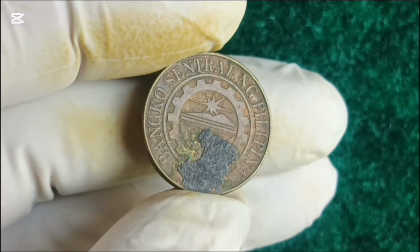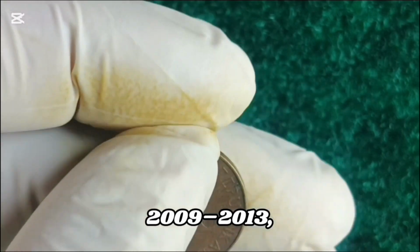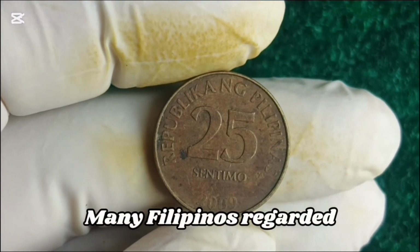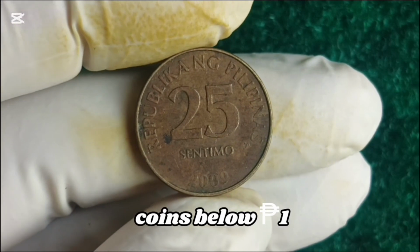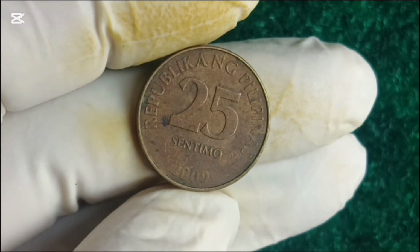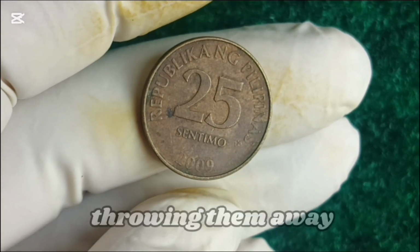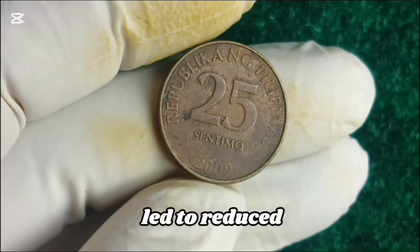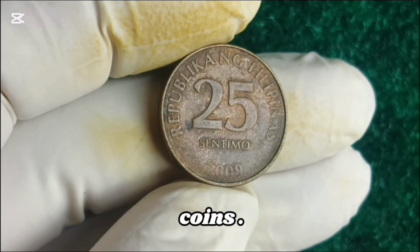Even during 2009 to 2013, public sentiment began to shift. Many Filipinos regarded coins below 1 peso as a nuisance, often refusing to accept them or throwing them away. This socio-economic behavior led to reduced visibility of low-denomination coins.